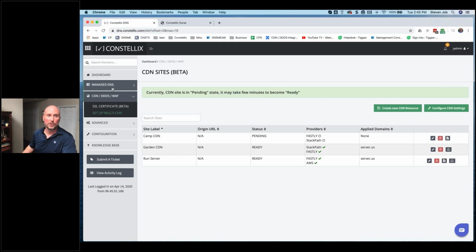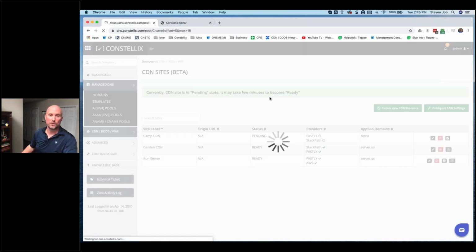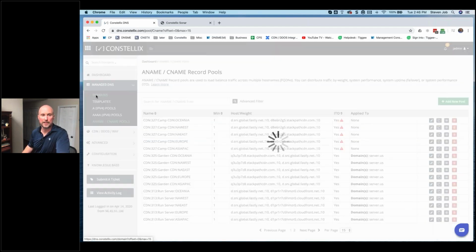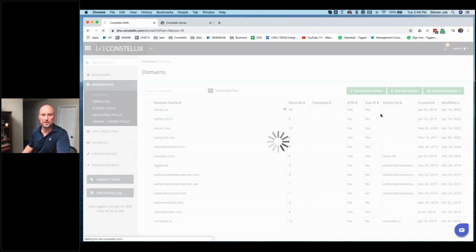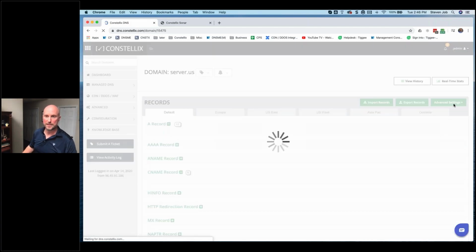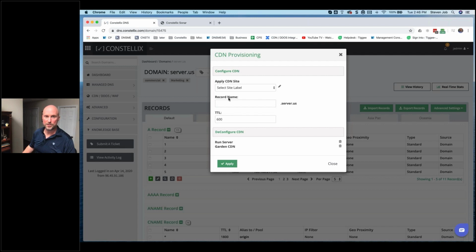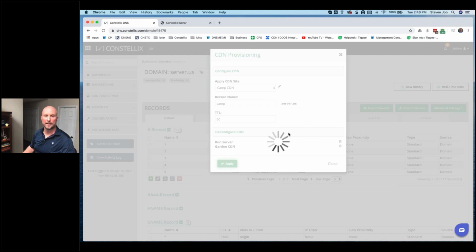This data goes into our pools, and these are the pools. You can tell right here, it's not been configured yet. So I'm going to go in and configure that right now, real quickly, so we can see some of those messages going away. I'm going to say, okay, now I want to do the CDN provisioning, and I'm going to choose my CAMP CDN. It's going to go to CAMP, and I'm going to do a nice short TTL here of 60 seconds, and I'm going to apply this.